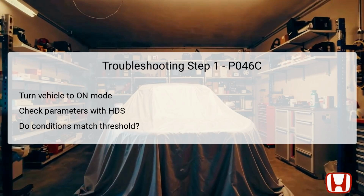If the voltage readings match the threshold, this indicates a confirmed issue that can be duplicated, leading you to the next step. However, if the voltage is below this threshold, it may indicate an intermittent failure or a connection issue, prompting a check for poor connections or loose terminals.